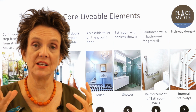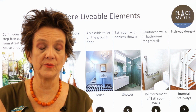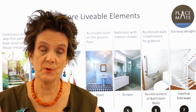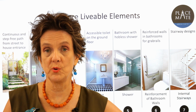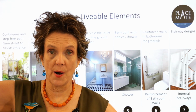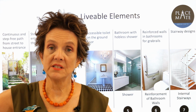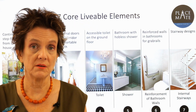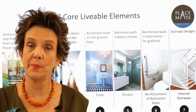So you might, in your stairwell design, be thinking of a straight run of stairs. You also make the stairs a bit wider than 1 metre wide. You make them about 1.2, so that the little stair climber can go up and down. We've put these into a house. Lady had a stroke. She was the fit one of the family. Who knew? Anyway, that becomes a plausible option for you, so think about that.